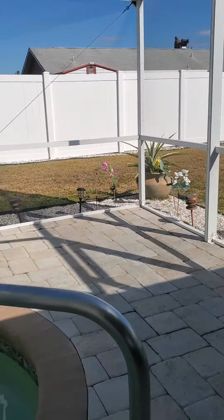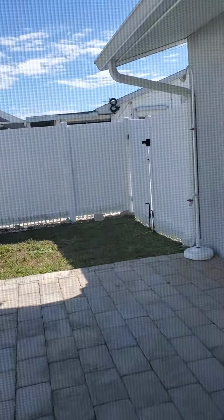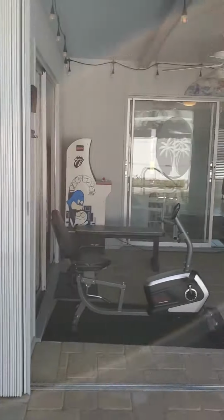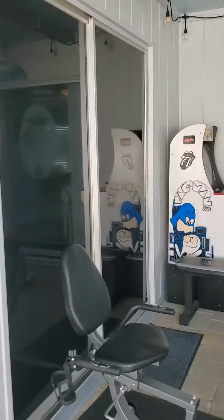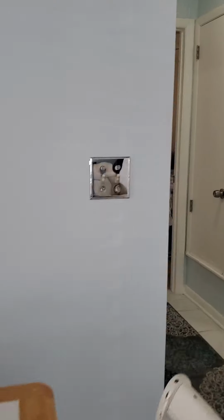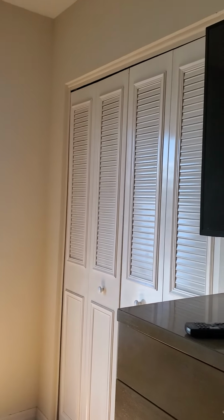But of course this complex has two community pools to enjoy. So as you can see, there's two bedrooms. The master opens up here to the lanai as well, and I'll take you back there. First, this is the guest room. And the closet is back over there, so it's a decent-sized double door closet.